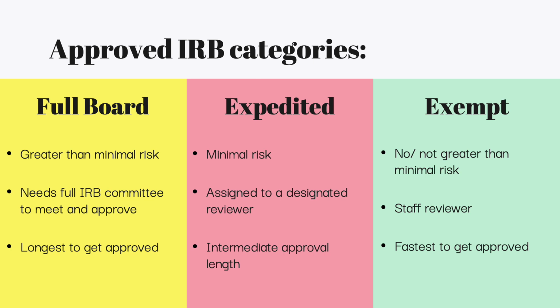And then exempt review is the fastest to get approved. This is where there's no or just no greater than minimal risk. And just a staff reviewer typically needs to check it out and give you the approval. So this may be something like a chart review where you're looking back at charts and just pulling out de-identified information. So there's no real risk to the participants. Then you might be able to apply for exempt.